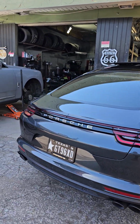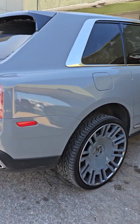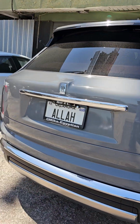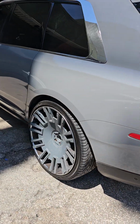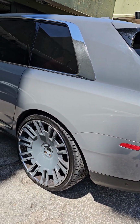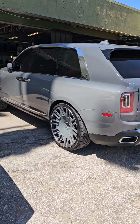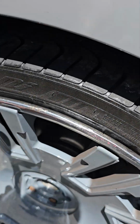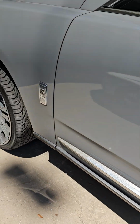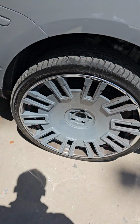We got a Porsche we're working on. Beside it, we got a Rolls Royce Cullinan. We're doing some wheel repair. We actually painted these wheels the color to match the car. He curbed them, he rashed them. So we're going to fix these wheels up, get it back to the factory look. As you can see, he scratched them up pretty bad. And over here, he's got a big gouge out of it there. So we're gonna fix them up, guys.